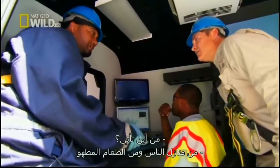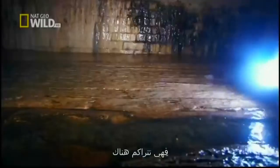We have a lot of grease. Grease builds up. Where's it coming from? Out of people's houses, out of laterals, any cooking food, it just builds up.